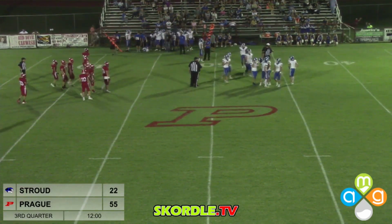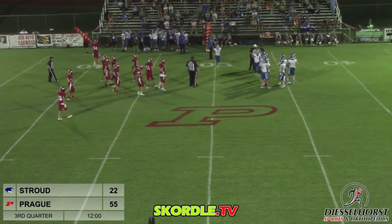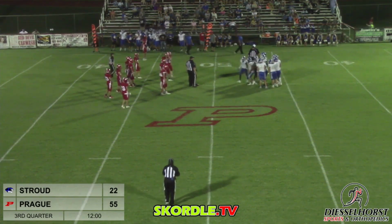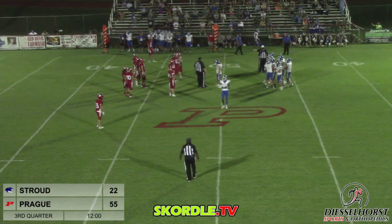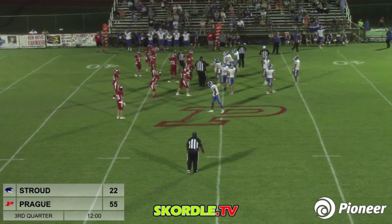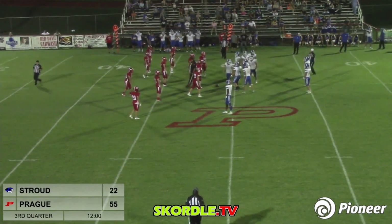We got, not really sure what's going on out there. Official timeout. We've had quite a few of those tonight. I know we're behind on time. It's getting pretty late. But we've got an official timeout near midfield. And again, this is about the 4th or 5th time they've got together to try to get something right. Looks like we're ready to go now.